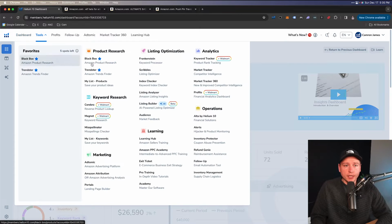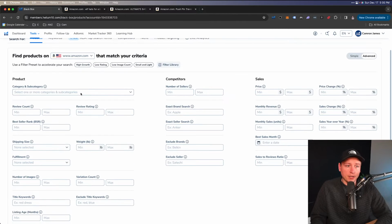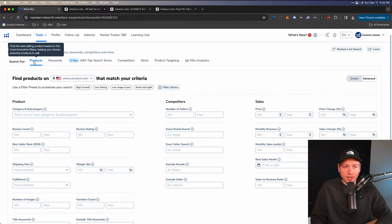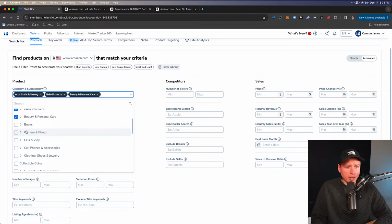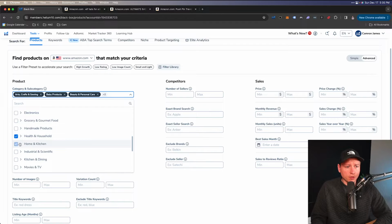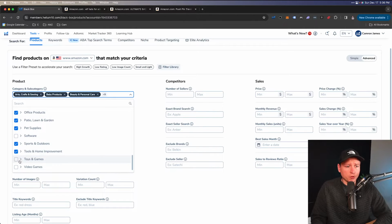But what we're gonna do is we're gonna go to the Amazon product research tool. Okay, so Black Box is what it's called for Helium 10. It's really easy to find in any other app out there. So in Black Box here, we're gonna start in the products tab here. So we're gonna go down a category here and we're gonna click arts, crafts, sewing, baby products, beauty, personal care. Let's see here, keep going down, health and household, home and kitchen, industrial scientific, kitchen and dining, office products, patio, lawn and garden, pet supplies, sports and outdoors, tools, home improvement, toys and games.